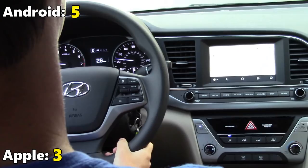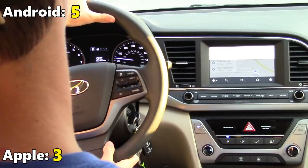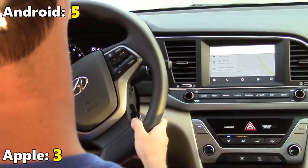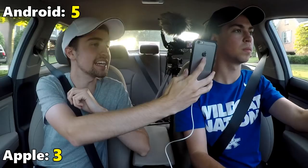Alright, so now let's test out a basic feature: we're going to send text messages to each other and see which one can do that the fastest. Send text to Mason. What's up, man? Here's your text to Mason. What's up, man? Do you want to send it or change it? Send it. Sending message. Alright, it's done. And there it comes into the phone, with a solid 19 seconds to send a text message without looking at the screen at all. Pretty good.